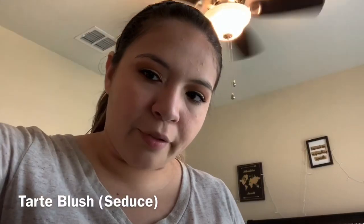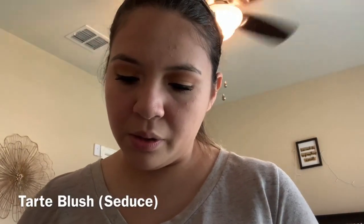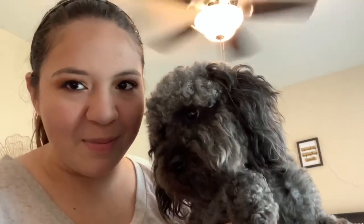Okay, so I did a lower lash. My blush from Tarte, in the color Seduce. I just walked in while I was trying to apply my blush.